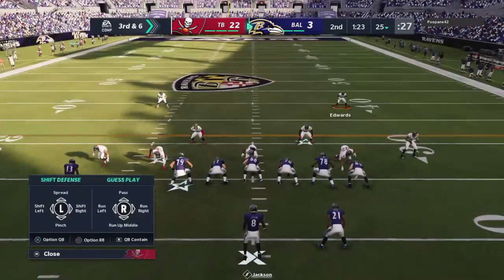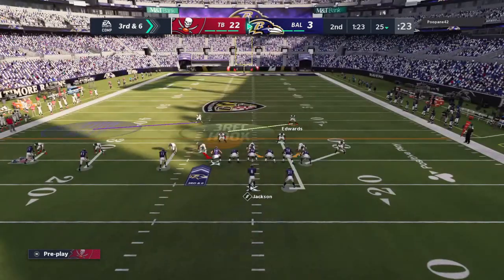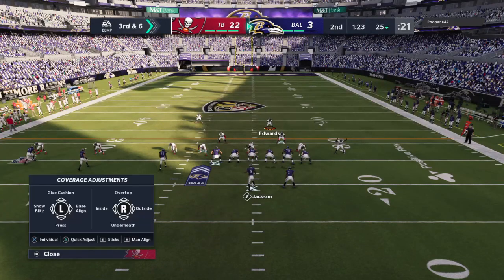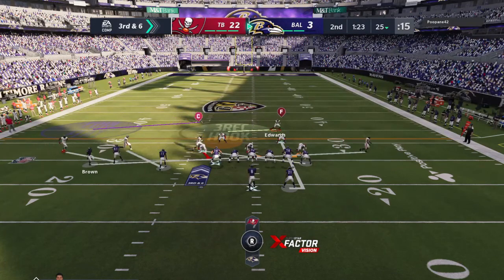But if they turn it over there, now things turn a little, how would you say it, dire? And they didn't need that hassle at all. So being able to take care of the football is paramount. Fortunate bounce for them there in order to retain it.